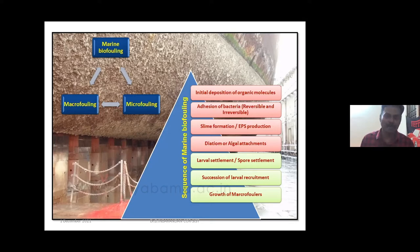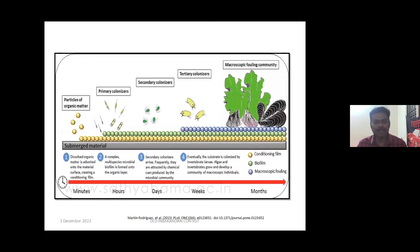That's why all the shipping industries have dry dock areas in their port or harbor area, and these shipping industry people pour a large amount of money into cleaning this biofouling. This is an example given by Martin in PLOS ONE in his paper.